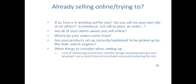Internet merchant accounts can take a little while to apply for. Now, an internet merchant account will be different to the merchant account that you use to take card payments when you have somebody there in person. They are quite separate. So if you don't already have an internet merchant account and you're wanting to start selling online for Christmas, you may need to consider other options rather than having an internet merchant account, because they can take a little while. And you also need to consider the marketing of the site.